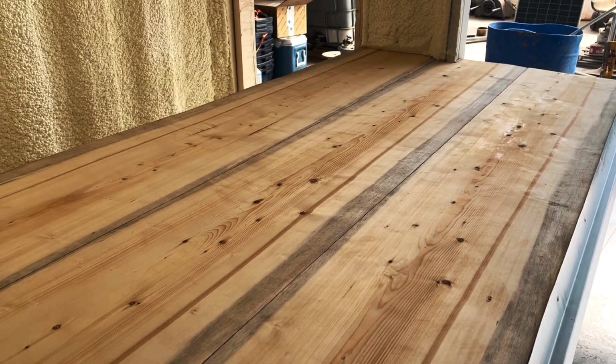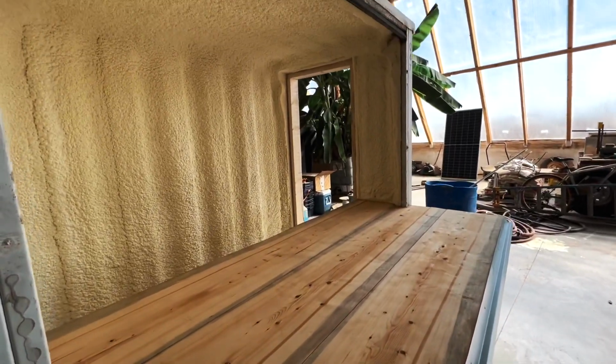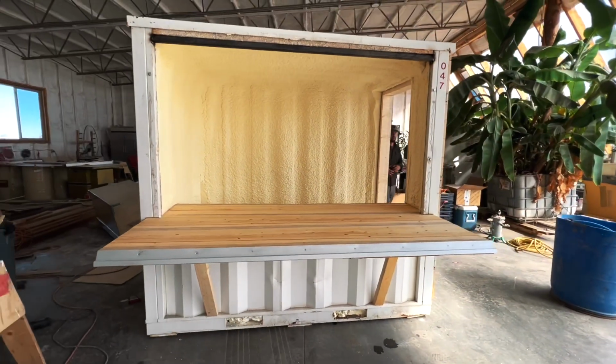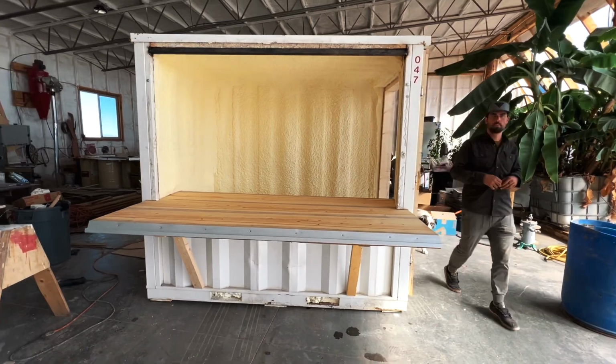This is what it looked like after just 1 coat, but I think I did 5 total. Next, it was time to begin the rather extensive process of creating the door.